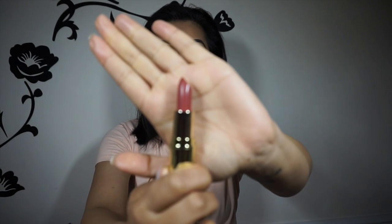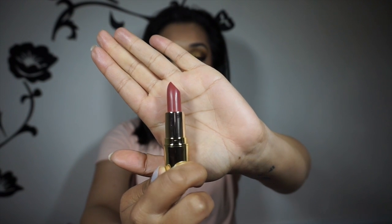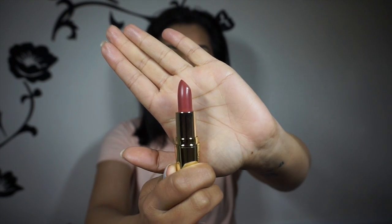And the colour that I got it in was this one here, French Toast, which is a gorgeous brownish satiny shade. Perfect, gorgeous nude. Haven't used this yet, as you can tell. Some of these things I would have used and some of them I haven't, because like I said, it's a haul video and these things all came within 7 days of each other.